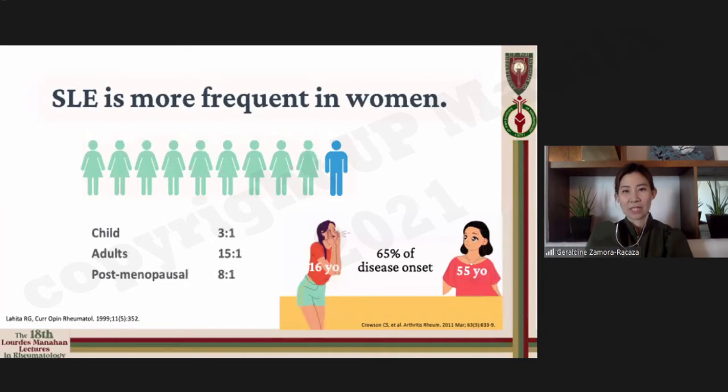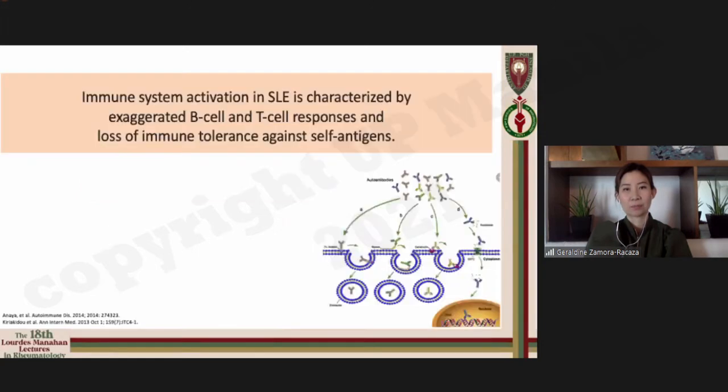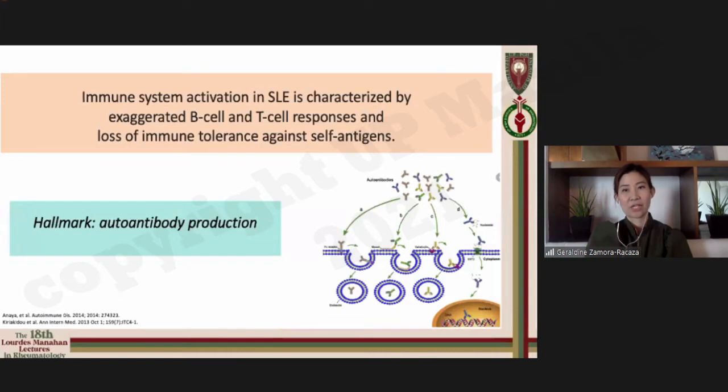Do note that people outside this age range, whether younger or older, can still have SLE, but the female to male ratio can be as high as 15 to 1 in adults. Immune system activation in SLE is characterized by exaggerated T and B cell responses and loss of immune tolerance against self-antigens, production and defective elimination of antibodies, circulation and tissue deposition of immune complexes, and cytokine activation contribute to clinical manifestations that range from fatigue to life-threatening organ damage.